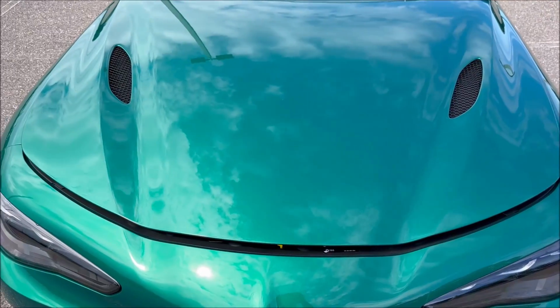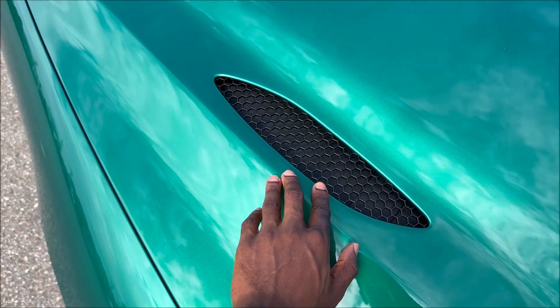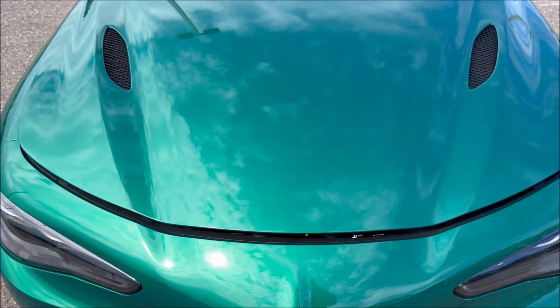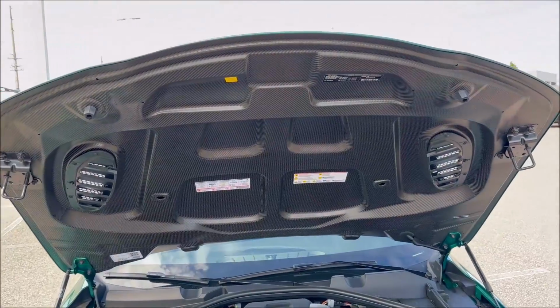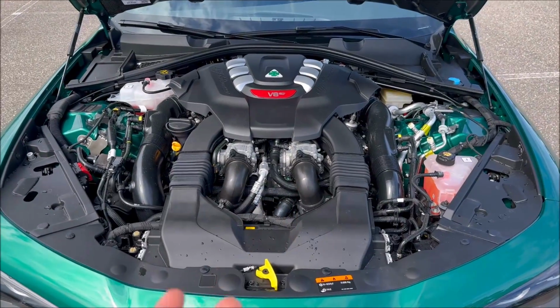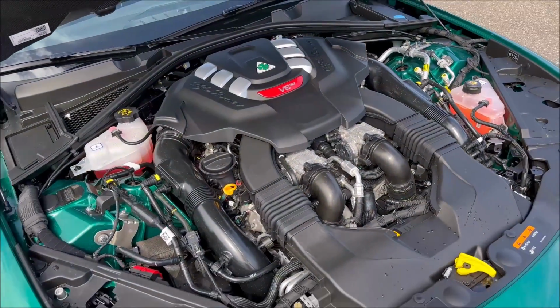Now before we pop the hood, you can see the nostrils here. There's gonna be heat extracting on each side. It gives it a very aggressive look because when the steam comes out of there, that means that this twin turbo V6 is doing what it needs to do. Now, before we get to that, we also have the dry carbon hood and you can see it exposed underneath. But we know this very well. We've known it for a while now and it's still one of the best performing engines out there.